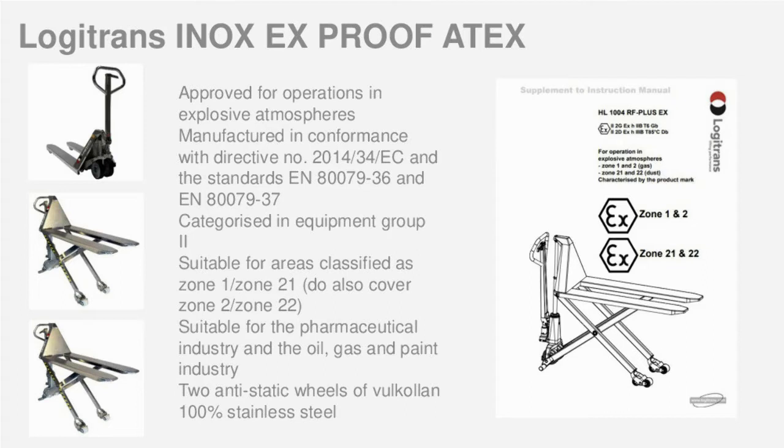The important thing here also is that there are no sparks in stainless steel. This is very important when the products are used in explosive environments. The industries where this can be very important could be pharmaceuticals, oil and gas, paints, and coating. All our X products have 2 anti-static wheels, which are standard when you order explosive.